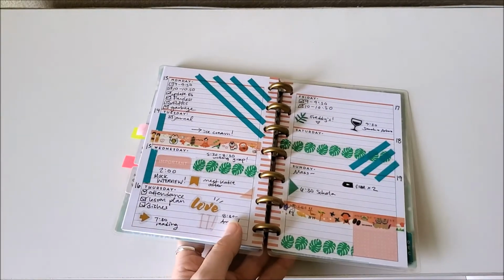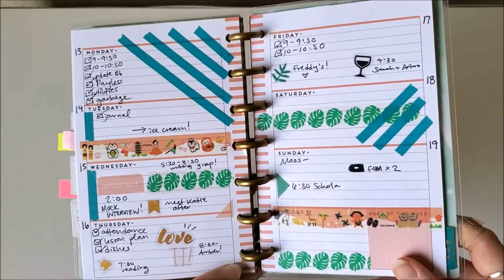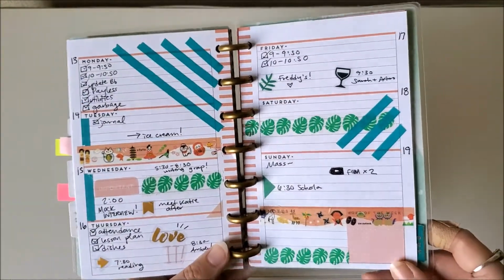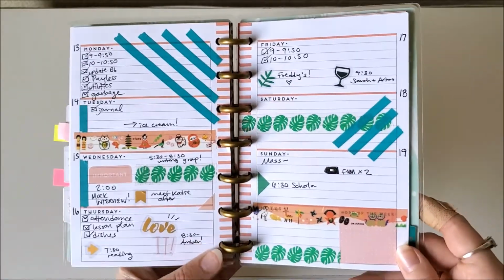Another spread that I would do over is this one. This is a random week in November of that same year, and it's all because of this vertical stripe thing that I tried to do.